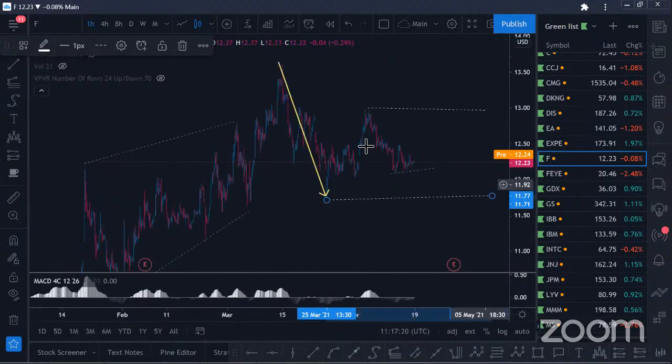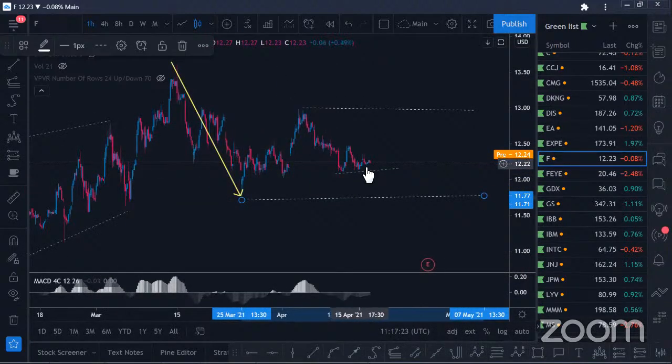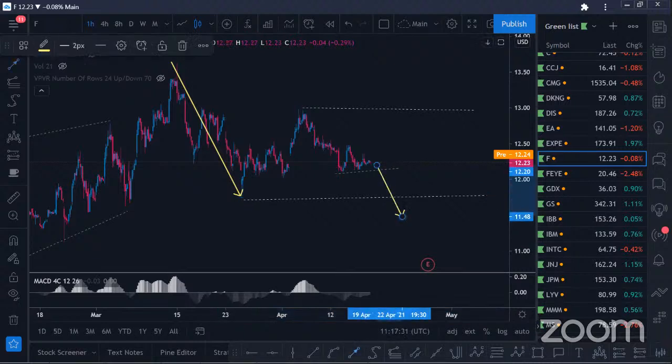But I don't think there's anything wrong with getting in following this little, I'm going to call it a flag. It's not a flag, but I'm going to call it a flag, just because more than likely you're going to break through here. At the very least, you can get break even if you want to play it like that, or you can have a wider stop and just watch this develop. You may need to take some losses or paper losses before this moves to the downside.